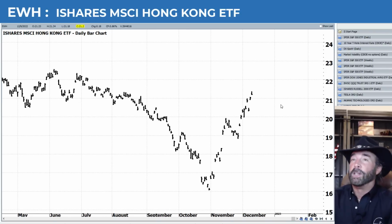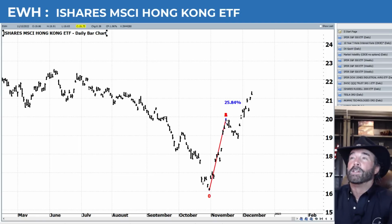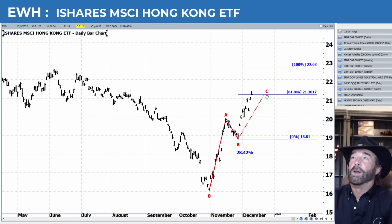Hong Kong, you've seen the news about China relaxing their zero COVID policy, etc. Look at this zigzag. Talking about zigzags with our zigzag mastery course, you can see there's a nice zigzag pattern. You're supposed to go to the 61.8% level when you get in the area of 38.2. That's exactly where we are. Where do we go from here in Hong Kong?